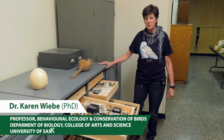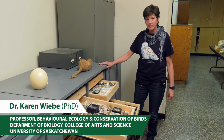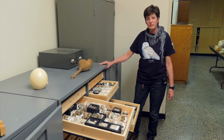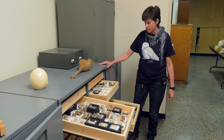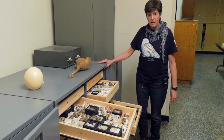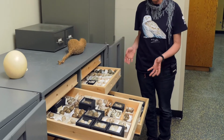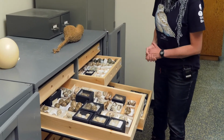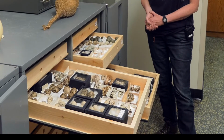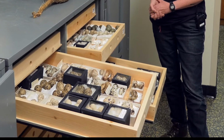One of the collections we have here in the Department of Biology is this bird egg collection, which was donated to us by two naturalists in the province who recently died, Jim Slimman and Frank Roy. Right now it's illegal to collect bird eggs, so to get this collection is really valuable for us. There is over 700 individual bird eggs in the collection, with several hundred species of birds accounted for.